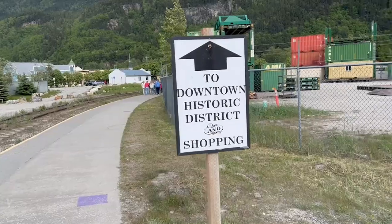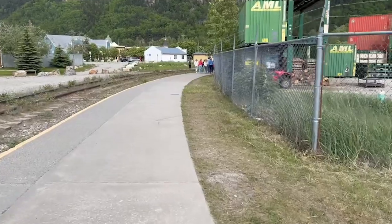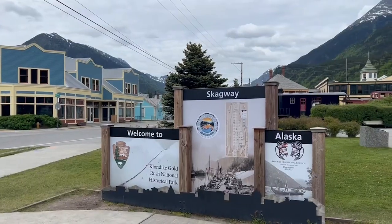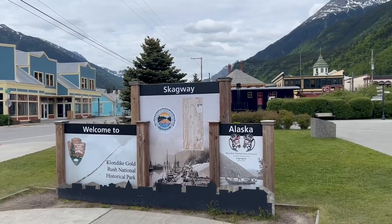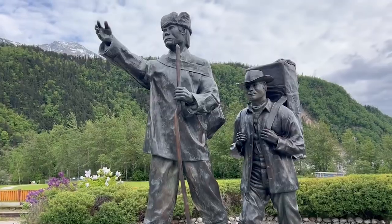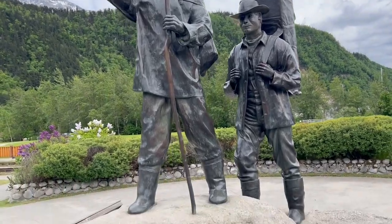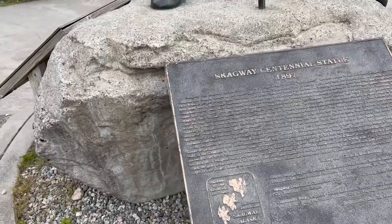After our excursion, we met up with my sister for some free time in town. We had a 12-hour port day in Skagway, so we still have plenty of time to explore the area. The walk from the Disney Wonder to town is about 15 minutes, and there are signs everywhere to help you find your way. We took some time to learn more about the history of the area and then visited the visitor center.